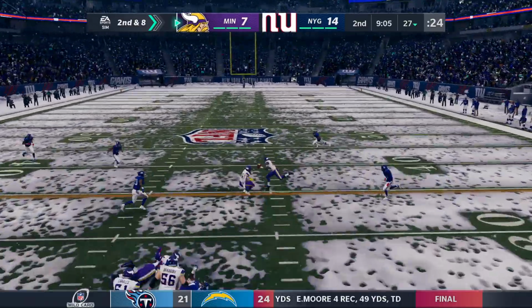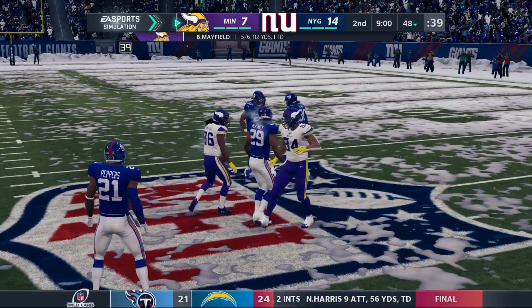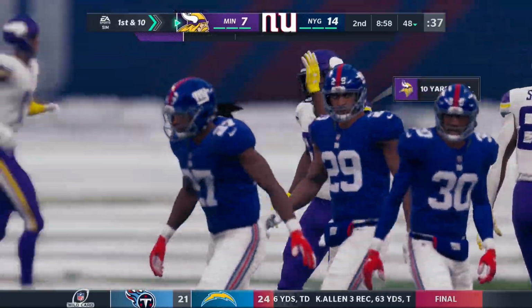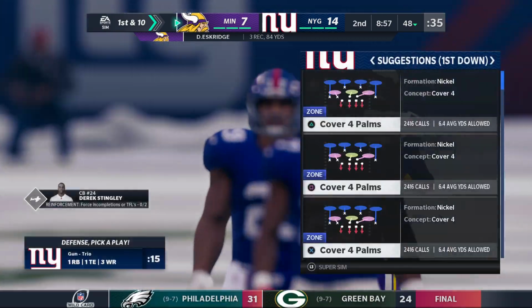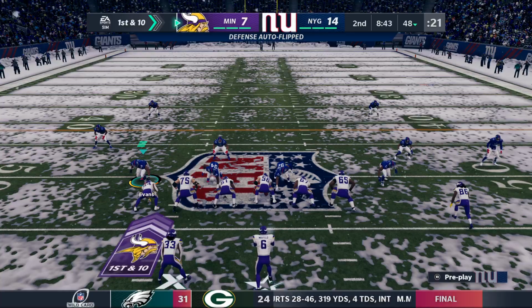From the 27, Mayfield looking middle, and that's complete. And they work this well upfield across the 45. That good for 21 yards on the catch and run. First down, Vikings.